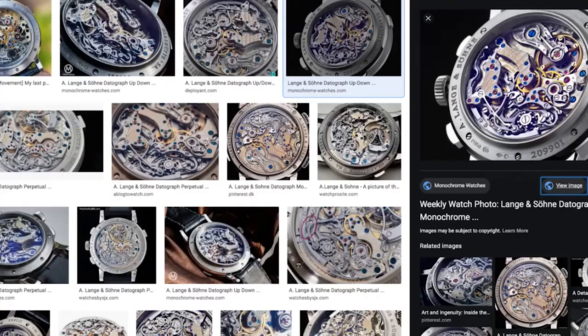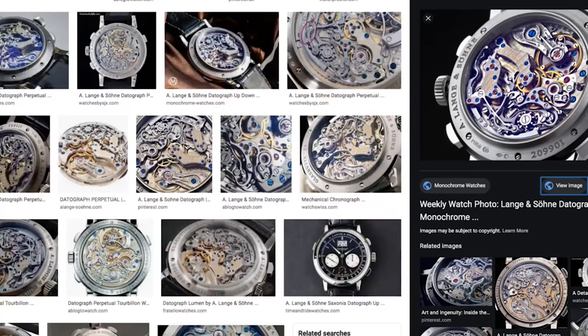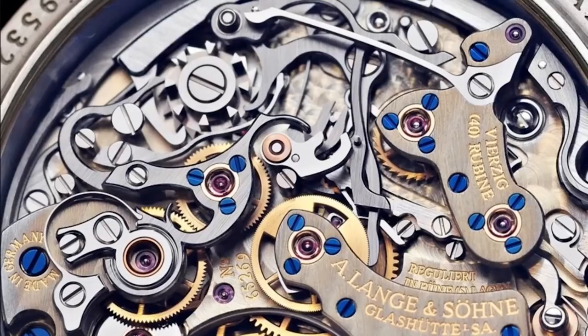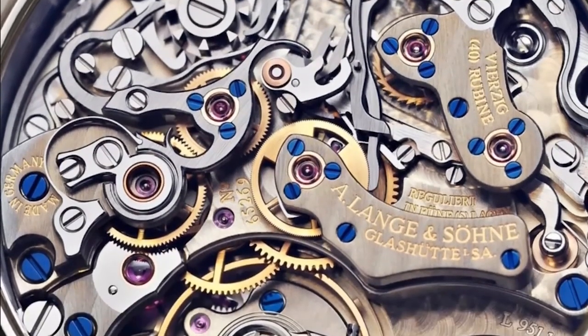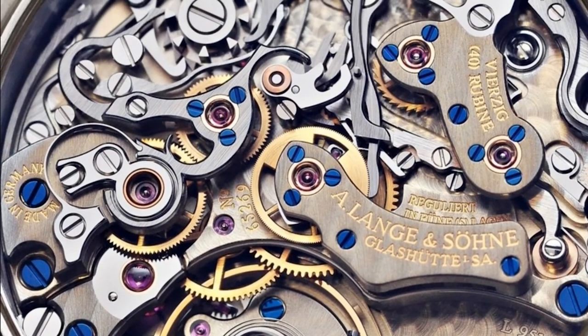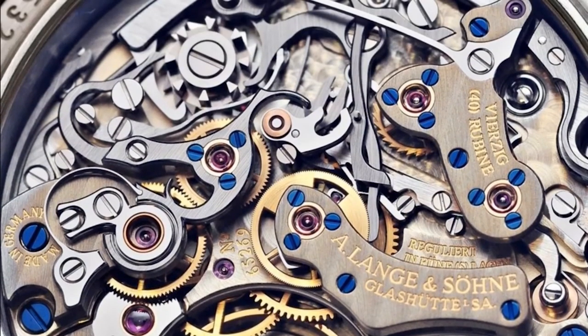Really nice. This movement is a chronograph. Lange uses some really interesting proprietary metals, this sort of uniquely colored German silver and gold. I mean, look at that. Is that not the most? In a 39 millimeter watch, there's probably 700 pieces. Some of them are so tiny, and every one of those pieces is hand finished. Wow. It's crazy. Yeah, it's gorgeous.